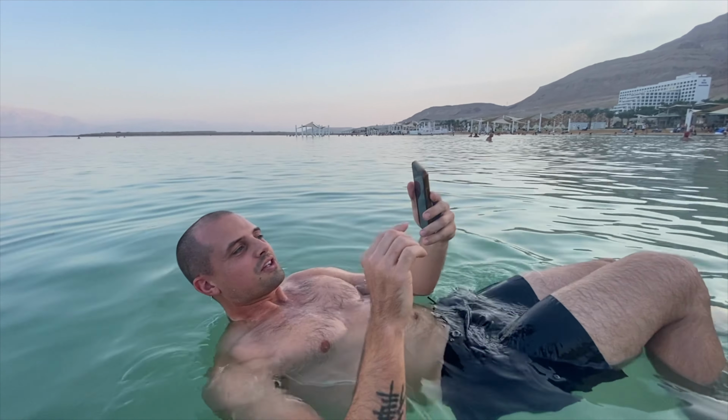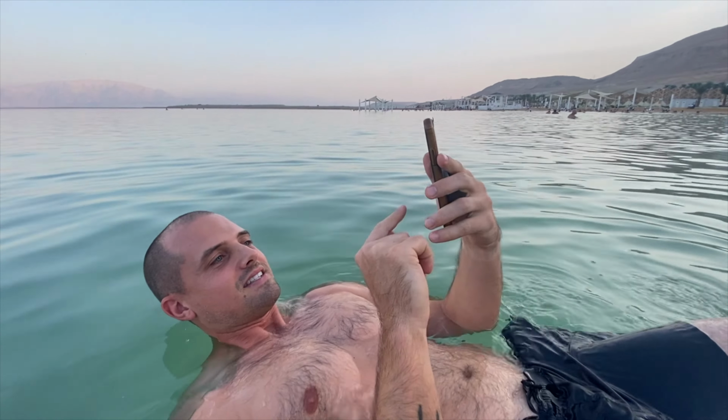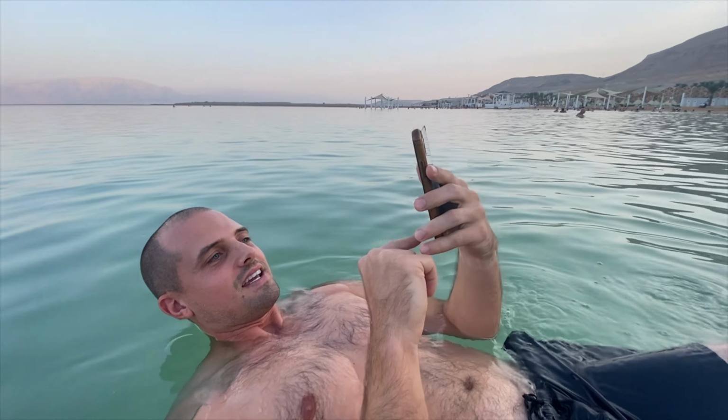Okay, moment of truth, testing out Airalo in the Dead Sea. We're in airplane mode here. Connecting. Look at that, 4 bars, LTE in the Dead Sea. Nice. It's working.